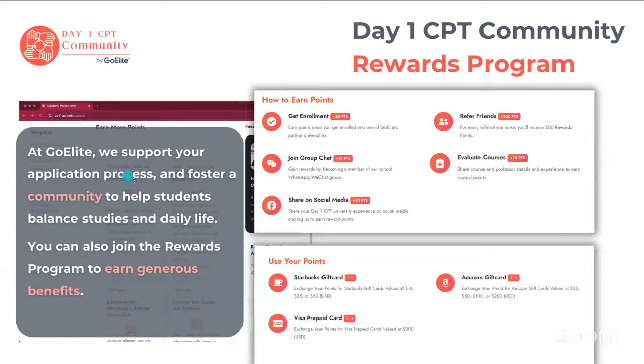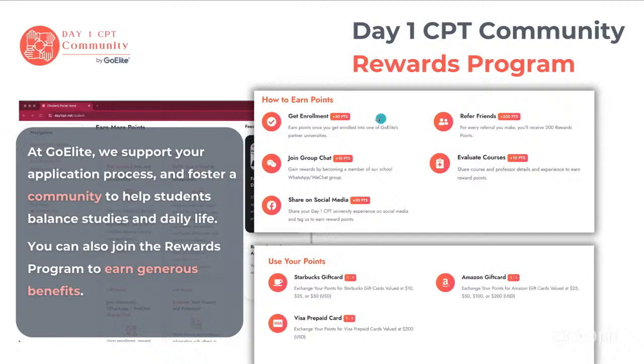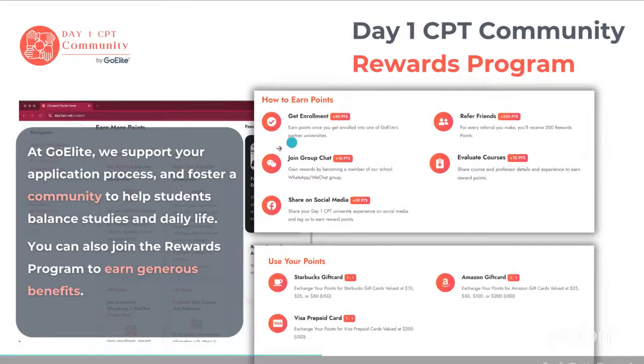You can join the rewards program to earn very generous cashback. Just for confirming your enrollment, you get $50. Each point will be equal to $1 US. You can see the redemption right here. You can also join our admitted students group chat, and if you want to learn more about how to get more cashback from us, just let us know once you get admitted.